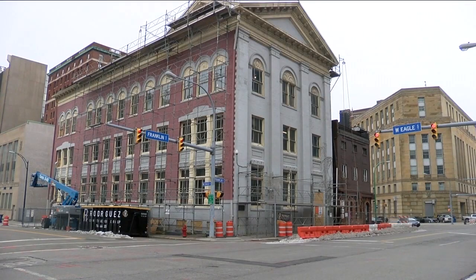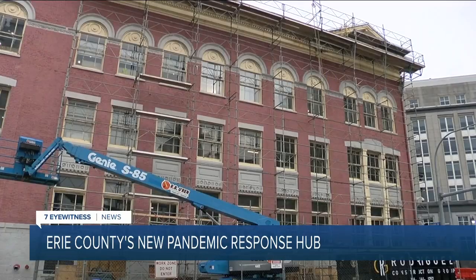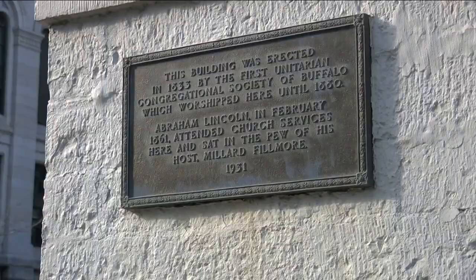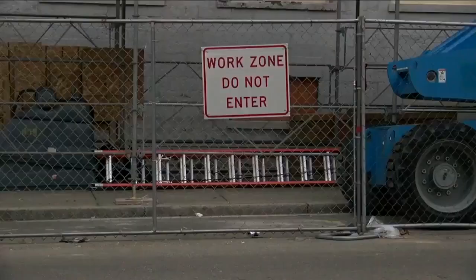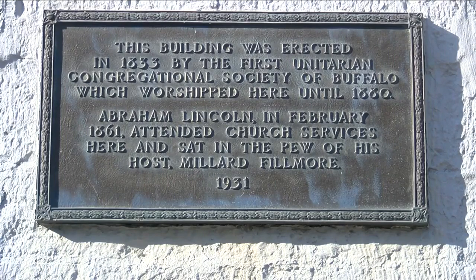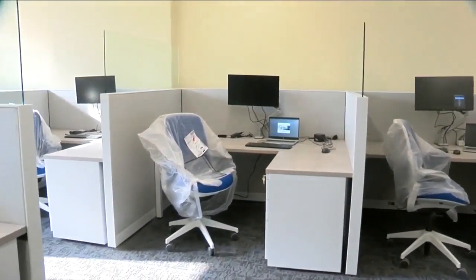An incredible piece of Buffalo's history sits at the corner of Franklin and West Eagle Street. The Lincoln Building first served as a church in 1833, decades later a school. It welcomed 3 presidents, Millard Fillmore, John Quincy Adams, and Abraham Lincoln. And now it's Erie County's COVID response hub.